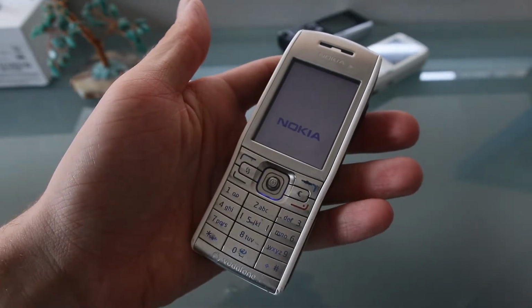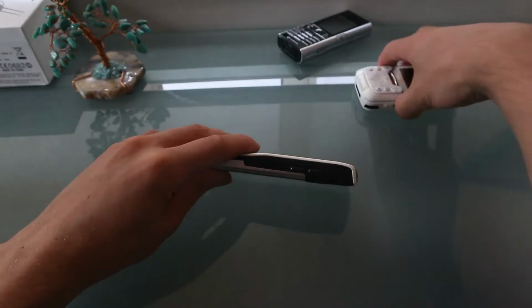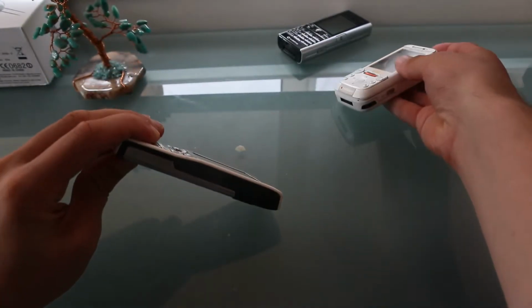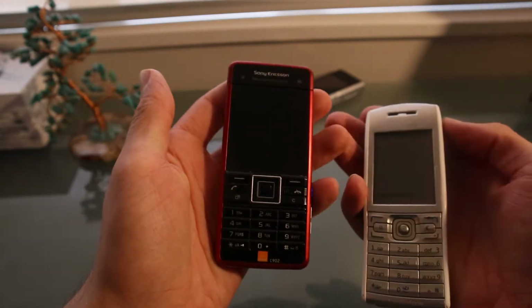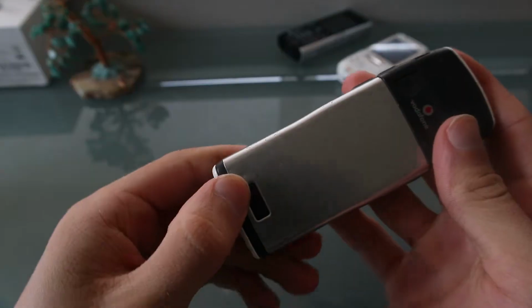This metal casing on the outside gives the E50 a good durable feel, but is still in fact very light. It weighs 104 grams and it is about 1.5 centimeters thick. So for reference, this Sony Ericsson C902 in my other hand definitely feels heavier, yet somewhat more delicate.